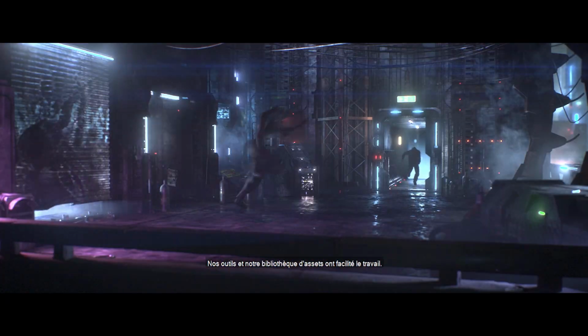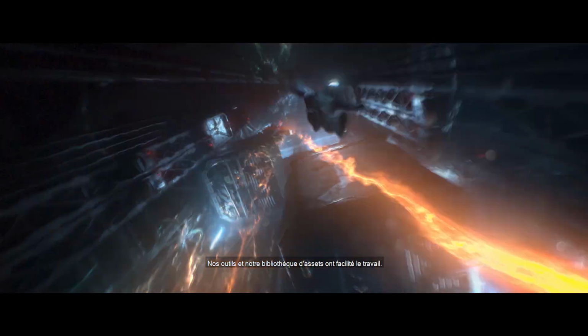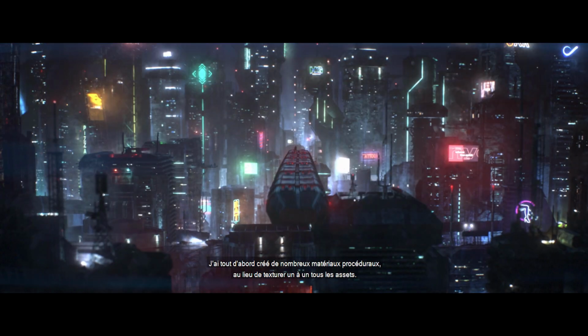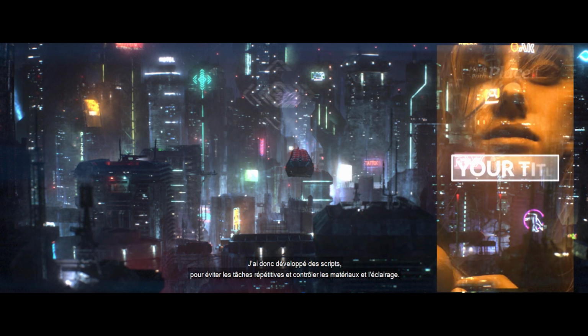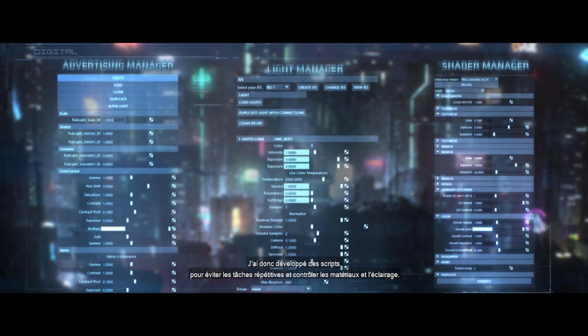Our tools and asset library were key to the work. Firstly, I created many procedural materials instead of texturing all the assets one by one. There are many lights and neon ads in the city, so I developed scripts to avoid repetitive tasks and manage the materials and the lighting. I modeled quantities of props to create a big library.